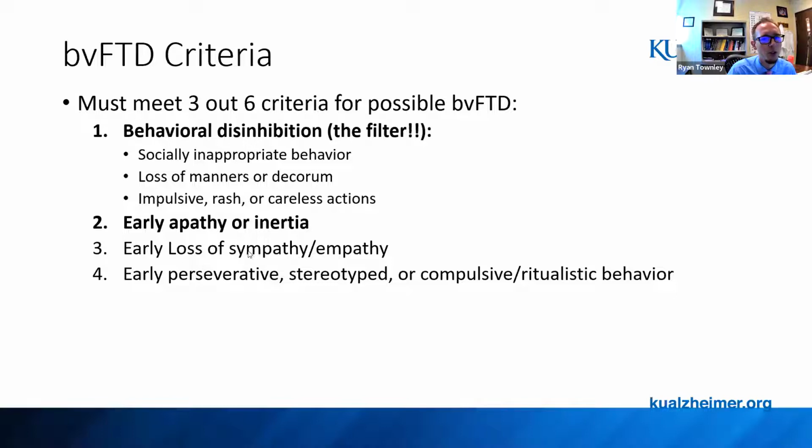And an early loss of sympathy and empathy can be one. So, a family member dies, a friend of the family dies, and all of a sudden, they're unfazed by it. They don't even acknowledge that there's a loss that's happened, right? That's a major change for some individuals.